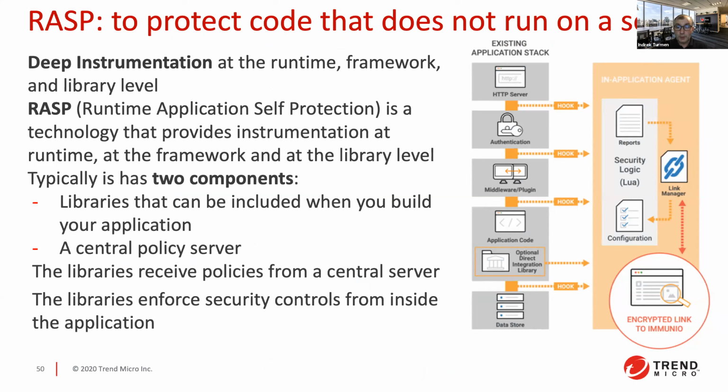It puts hooks on the function calls in your application. When your application does one of those function calls, the traffic is redirected to the micro agent in the application, and we can apply the policy. The policy is validated, and if a function call complies with the policy, it's all fine. If not, we can alert and we can block that. So it's a short description of how we do it.